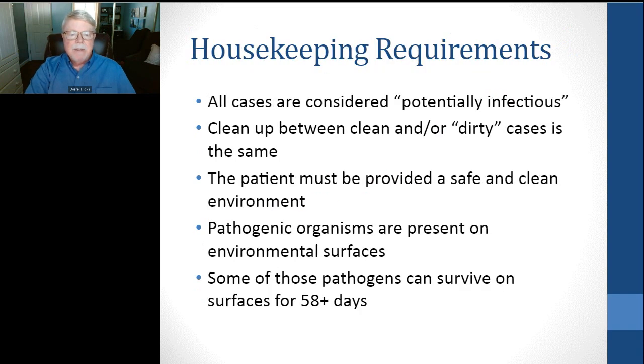So when it comes to housekeeping requirements, all cases are considered potentially infectious, just like all patients presenting in the ED are all considered potentially infectious. Cleanup between clean and or dirty cases is the same. You should treat all cases as if they're potentially infectious. The patient must be provided a safe and clean environment.